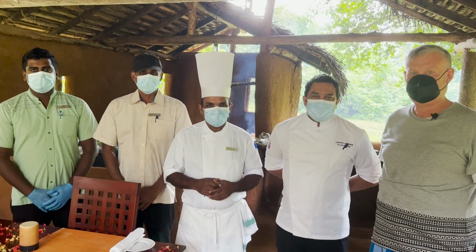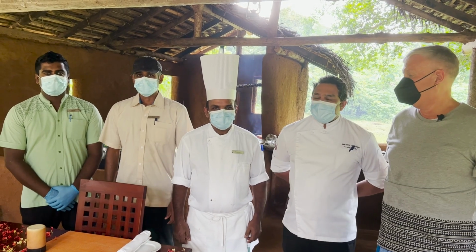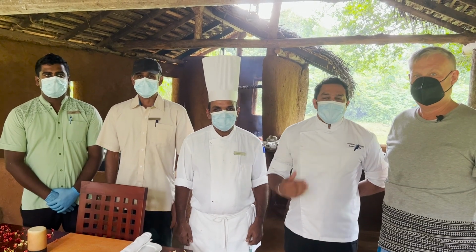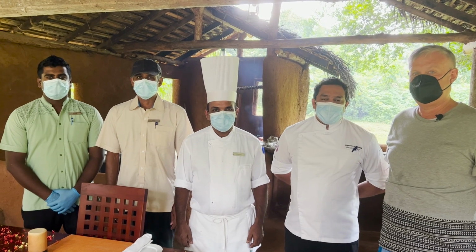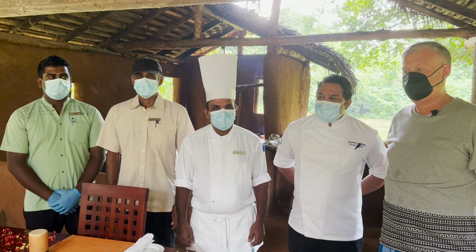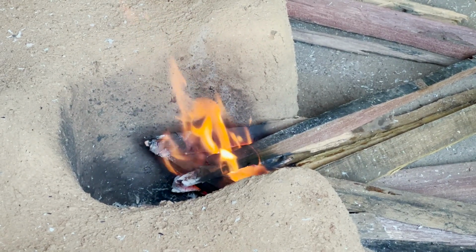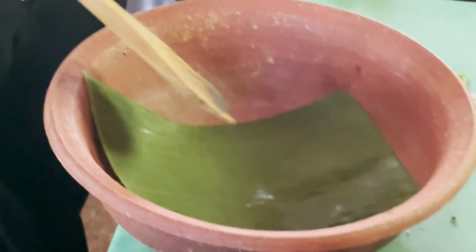Welcome to the Habarana Lodge. You are in a Cinnamon Habarana Lodge. It's a very rural area from Colombo, and so you are going to get a nice authentic Sri Lankan experience today. Each of these delicious curries are one-pot meals and really easy to make.